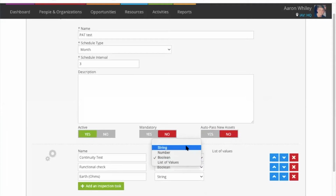So we have a string field, which is just like this name box up here. So it's like a small text field. We have a number field, so that's a number only field. So if you try to type letters in, the system won't allow you to do it. We then have Boolean, so that's a tick box or a toggle box. And we also do have list of values here as well. So that's just a drop-down menu. So within your system setup, again, you can configure all of the different options in your drop-down menus if you wanted to do that.